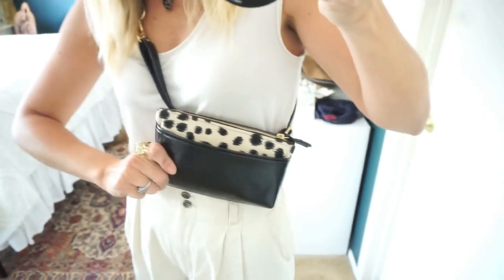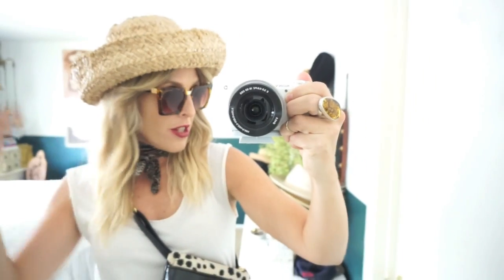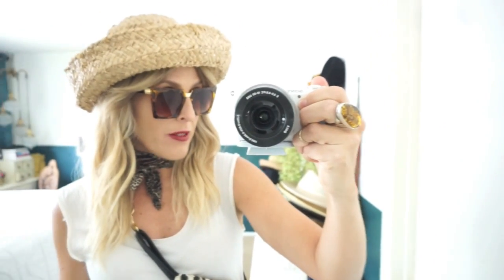My Hipsters for Sisters crossbody bag. My usual little neck scarf. You guys also saw in my thrift haul that I got this hat while I was in the South as well. From the bottom to the top, we're kicking off what I wore.